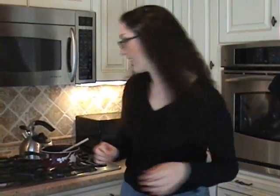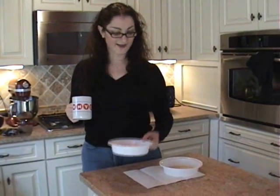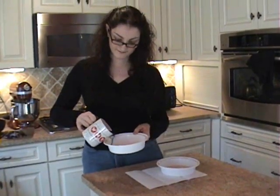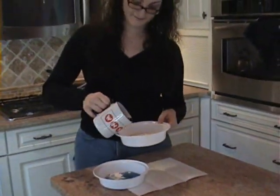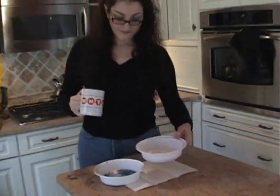Now that I've boiled the cabbage long enough to release a dye, I can demonstrate to you how it works. In the two things in front of me, I have baking soda, which is very basic, and vinegar, which is slightly acidic. You'll see that when I add litmus to the baking soda, it turns a lovely shade of blue. And when I add it to the vinegar, it turns a lovely shade of purple or red.